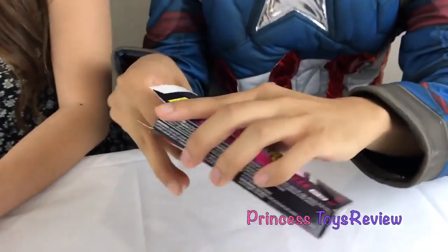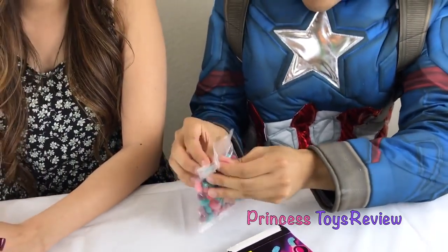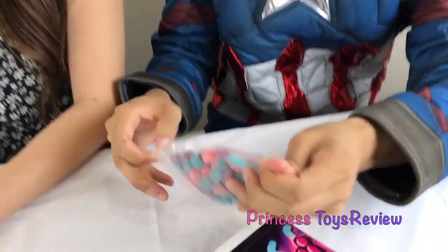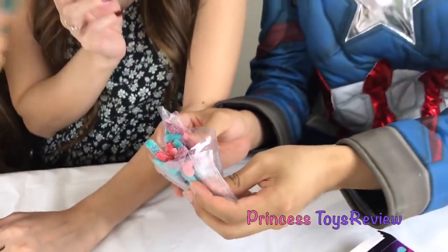Hopefully these are sour. Ooh, it's berry flavor. Oh, they're so cute! A little small. They're tiny babies. Thank you. Oh! Nope. I got two! Same here.